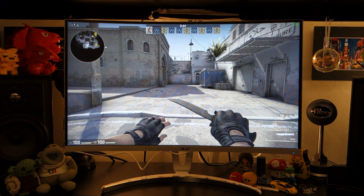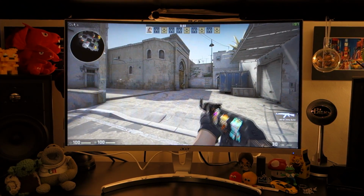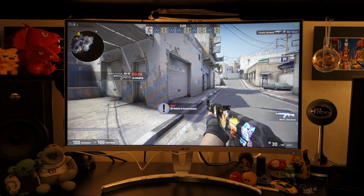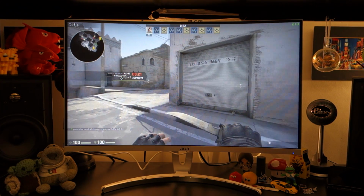Finally, let's talk about gaming. Now, it is a 60 Hz panel out of the box. However, I could overclock it through the NVIDIA control panel and have it successfully running at 75 Hz. At 75 Hz, obviously, you do get the benefit of the refresh rate, and therefore less tearing.